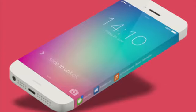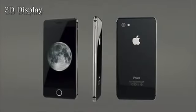It's possible that Apple will use different materials to make the iPhone 7 more durable. There are words that the iPhone 7 will have a 3D display. The iPhone 7 could feature a 3D display, in other words, a 3D screen that doesn't require glasses to see.